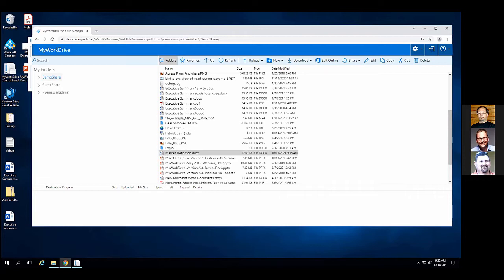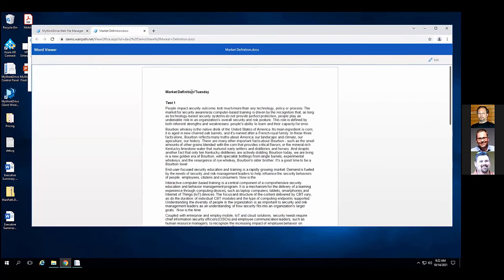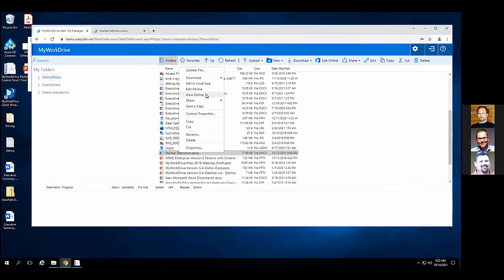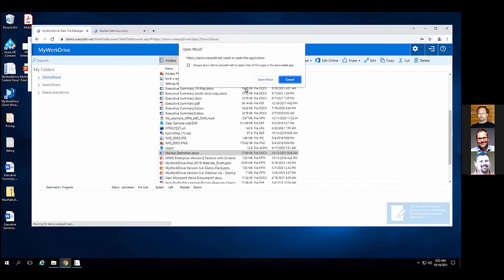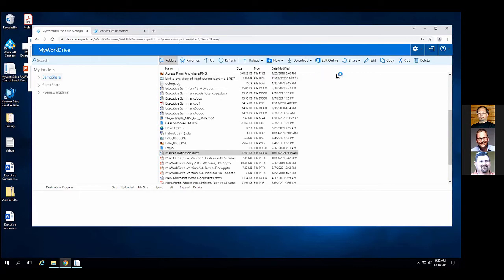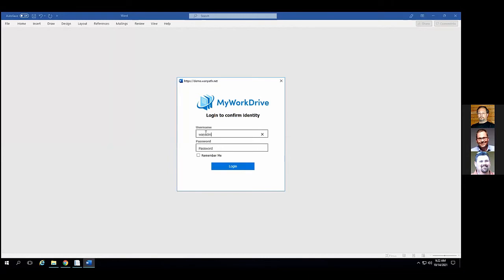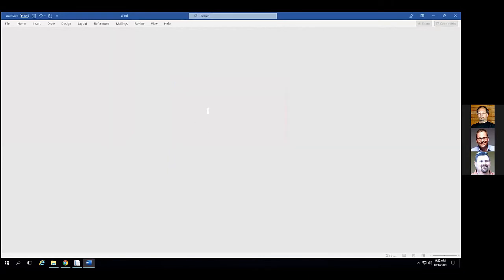Scott talked about the viewer in here. A couple of things here are very nice. If you double click on this, it's going to open up in Office 365. Well, if you haven't quite implemented Office 365, the nice news is if you right click on this and say edit in local app, that is going to open up in your local Word. So we have the beauty of both worlds, where from here you can open up locally if you choose, or in Office 365.